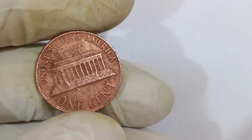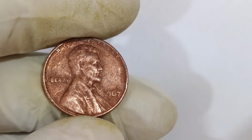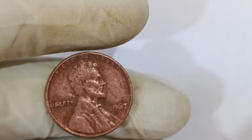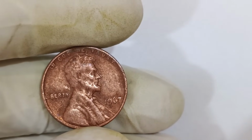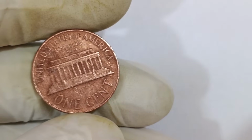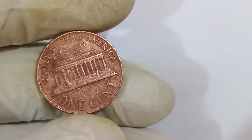Let's talk numbers. The U.S. Mint struck over 3 billion Lincoln cents in 1967. That's right, 3,048,667,100 coins. With such a high mintage, the majority of 1967 pennies are extremely common, especially in circulated condition. You can still find them in pocket change, old coin jars, or stuck between your couch cushions. A typical worn 1967 penny is only worth its face value, 1 cent.